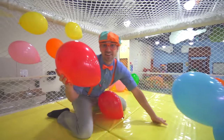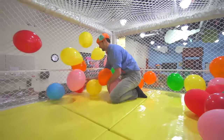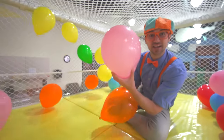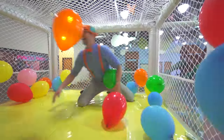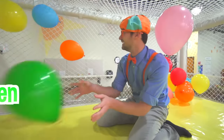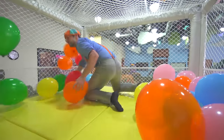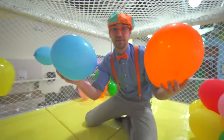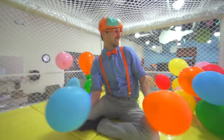This balloon is the color red! Ooh. Whoa! This balloon is the color pink! Whoa! Okay! Look! This balloon is the color green! And look at these two. This is blue, and this is orange. My two favorite colors. Okay, let's go.